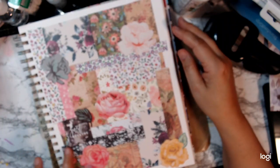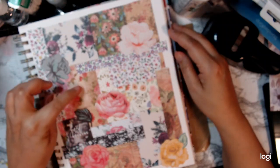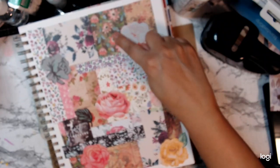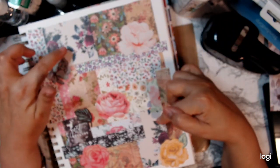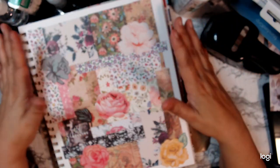I have some Prima paper down here. I have some Hobby Lobby paper, Graphic 45 paper. I think these two are Graphic 45. This one and this one as well. And I think this is Michael's Christmas paper. So I just took different types of floral paper and I laid it down.